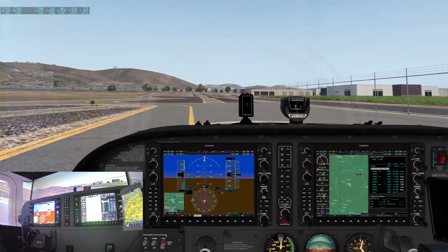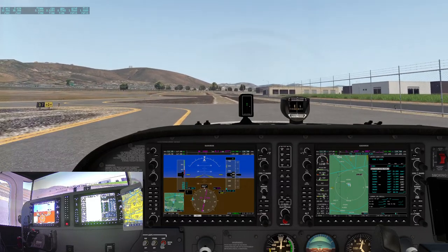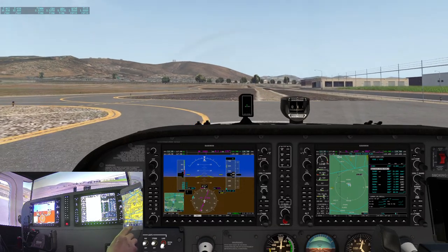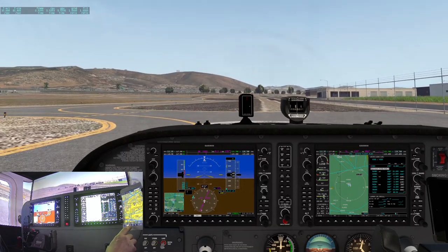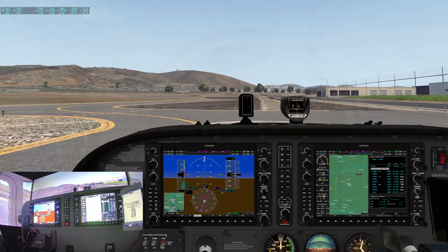And this is Delta, as you can see from the runway sign. I'm keeping my head outside the airplane. I'm going to pull up a taxi diagram here. Close that. There's a Gillespie Field taxi diagram.